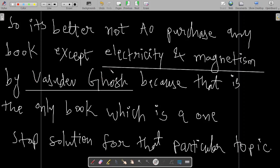They require multiple books. Electricity and magnetism is the only unit which requires a single author's book. This is the only book which is a one-stop solution for a particular topic. The particular topic is electricity and magnetism, and Vasudev Ghosh is the one-stop solution for it, which I already told you. So except this particular book, do not purchase any other book.